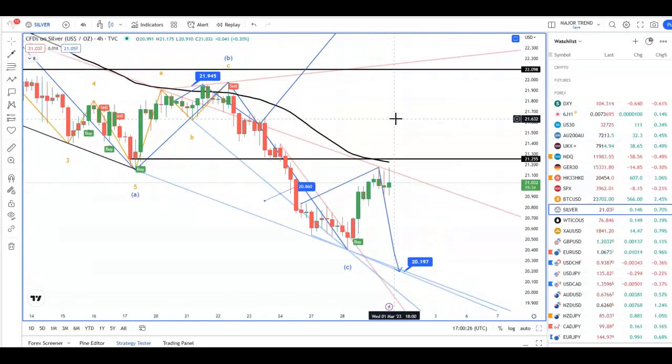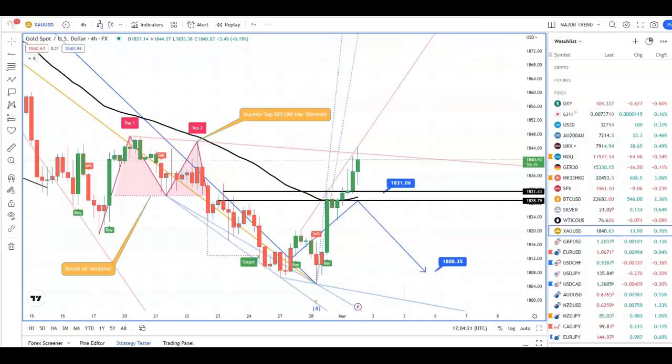So once the DXY wakes up, if it goes above the 50-day moving average, currently 104.31, then of course this is going to roll over, as will gold. So the target for this, based upon that, is $20.19. On to gold, currently 1840.